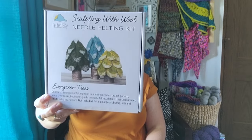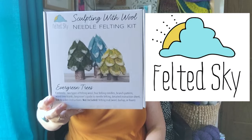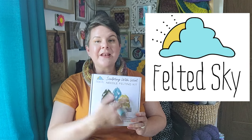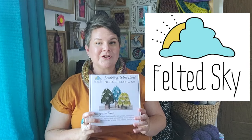This company, Felted Sky, had the most adorable booth. They had both 3D things that you could make and flat pictures that you could make. It was so hard to choose, but I put evergreen trees up on my mantle in the winter, and so I thought that this was a really good place to start. Another friend of mine that went with me got a felting kit as well, and so we said we're going to hold each other accountable and get together and work on these together.